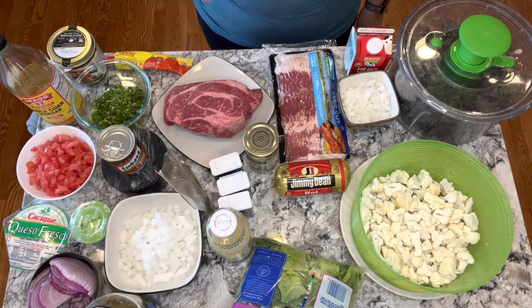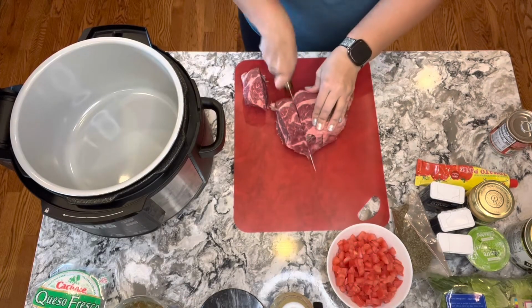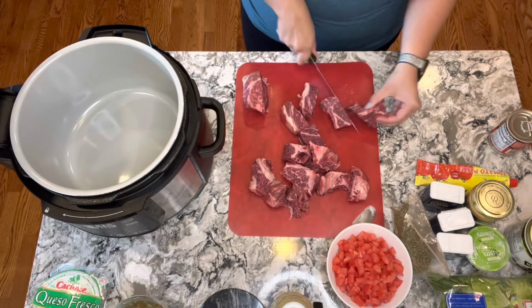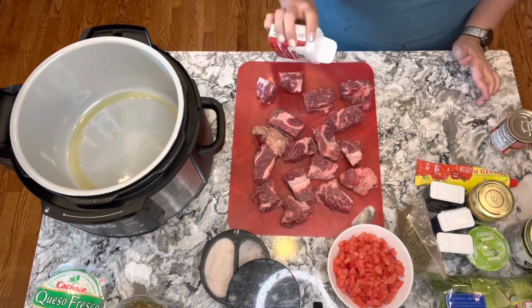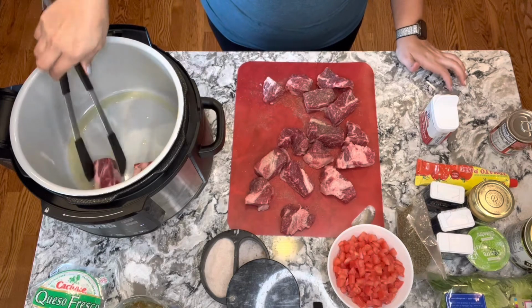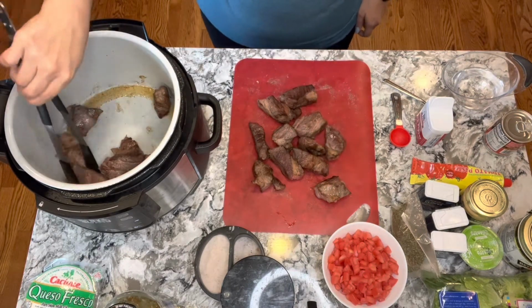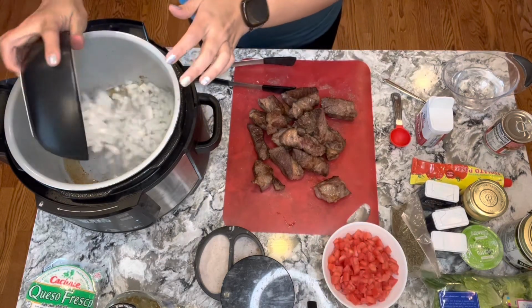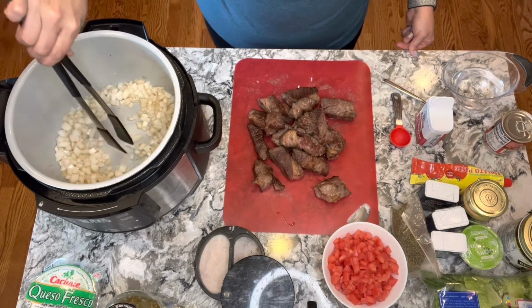So the first thing I'm gonna do is chop up this chuck roast and get it browned, and I'm gonna make all of that in the Instant Pot. It's gonna take the longest, so I'm gonna start on that first. So I browned all the meat in there, and I'm going to saute the onions. We're gonna let that go for a couple minutes until the onions are soft.